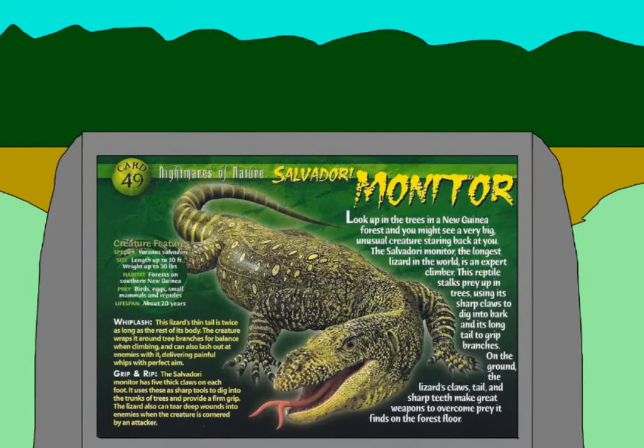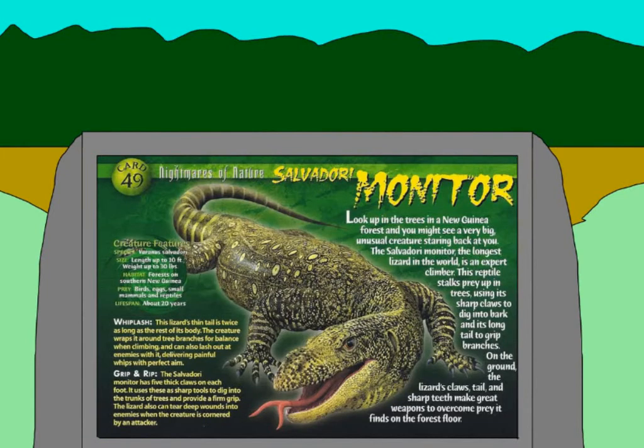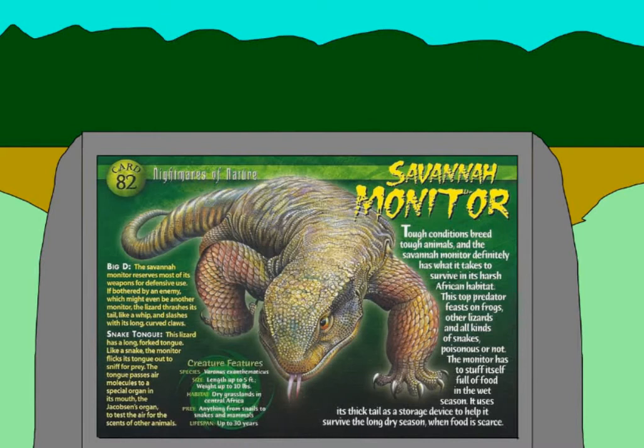Next up, the Salvadori Monitor. And honestly, once again, this one is fine. You also get a 10 out of 10. Gigantic Lace Monitor, same deal. Savannah Monitor, wait a minute!